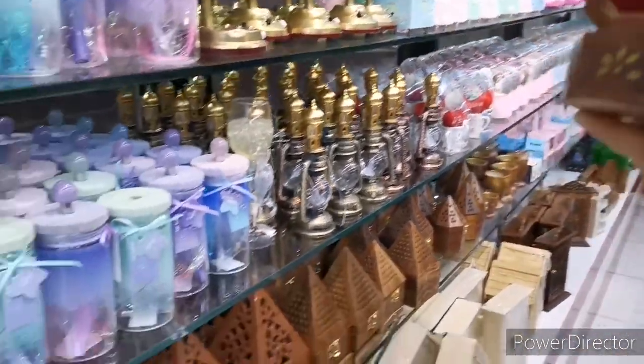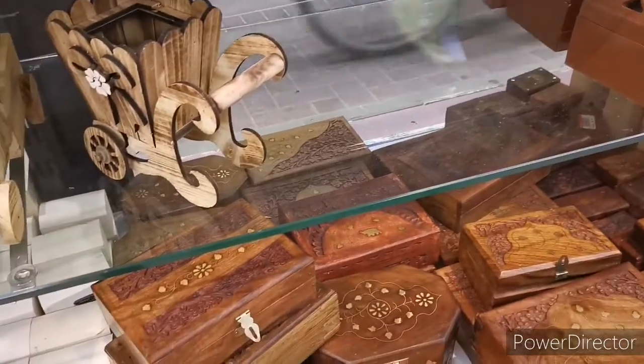Yung kuka mo, nagkukuka ba? Grabe ka, maninis yan. Tinsan ba yun?